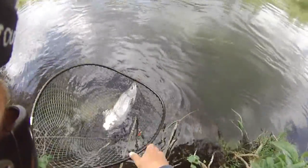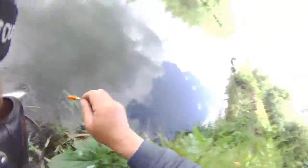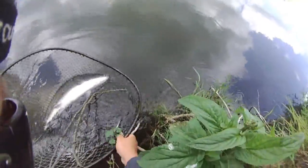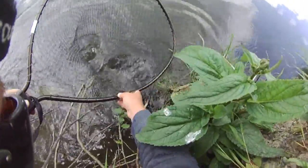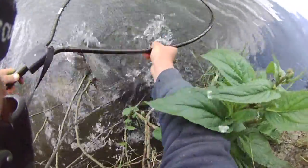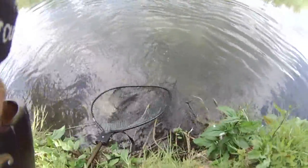And there he is, ladies and gentlemen. Isn't he beautiful? Beautiful fish. Hooks are out. Let's get the fish on its side. Oh yeah, beautiful fish. It's a beauty. Fresh fish, fresh Atlantic. Wonderful. Really wonderful.